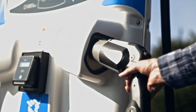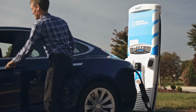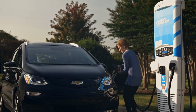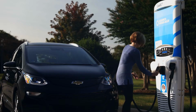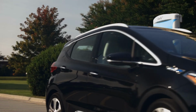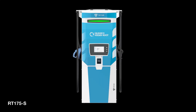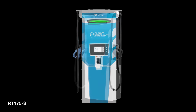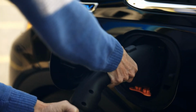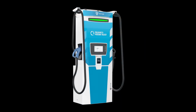Equipped with a suite of level 2 chargers, DC fast chargers, and charge management software, Gilbarco Veeder-Root is an end-to-end electrification solution provider. Our product portfolio includes the RT50, a 50-kilowatt DC fast charger that boasts the world's smallest footprint and can charge a vehicle in 20 to 40 minutes. Our other DC fast charger, the RT175S, packs 175 kilowatts of charging power to charge an EV to 80% in 15 minutes, and is the first plug-and-charge capable charger in North America.